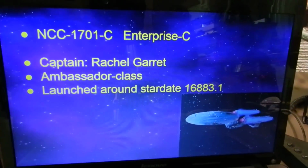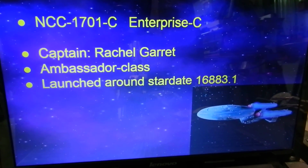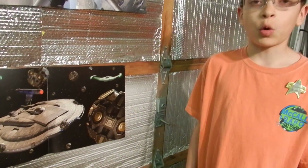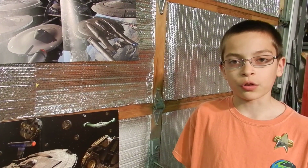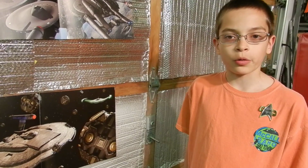Now, the Enterprise C. It was an Ambassador-class ship captained by Rachel Garrett. It had 38 decks and was launched stardate 16883.1. It had photon torpedo launchers. Torpedoes away. And phasers. It appeared in Yesterday's Enterprise only.